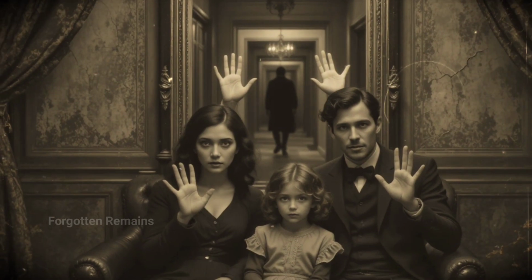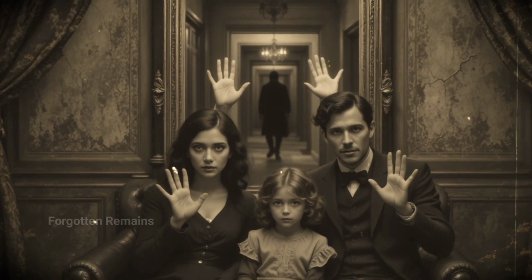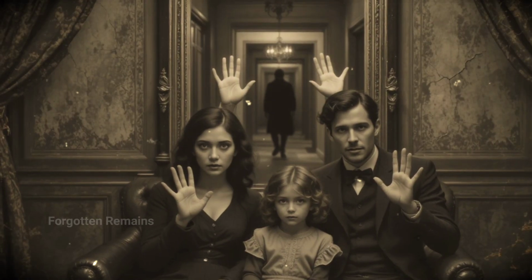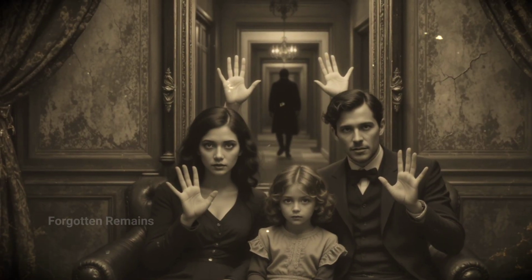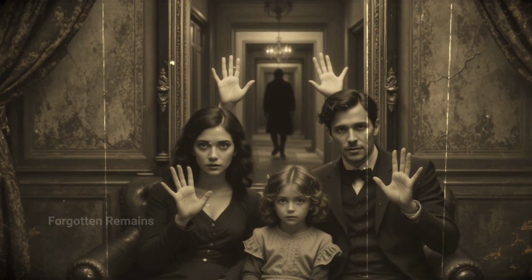The darkness in the archive was thick enough to taste. My heart pounded in my ears as I fumbled for my phone's flashlight. The beam barely cut through the black, illuminating rows of empty shelves and dust motes dancing like ghosts. Then I saw it. The mirror in the corner of the room, a simple old framed piece left behind from the building's previous occupant. It wasn't reflecting the archive. It was showing something else.